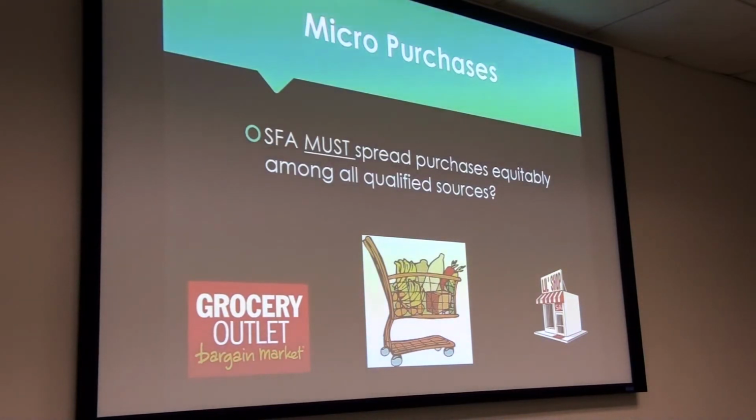Okay, you're supposed to pay $10 for a gallon of paint this week and $5 for the next week? No. In that case, what would you do? Use small purchase. I'm just using that as an example. Everything, I mean, a piece of plywood, it's different. All you have to do is bump it up and use small purchase, and then you don't have to spread it equitably because you are using that price.